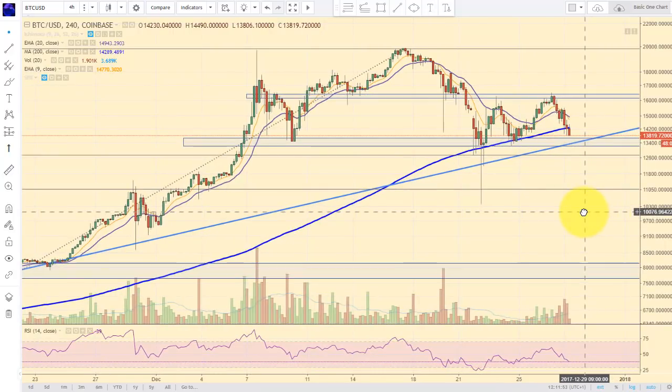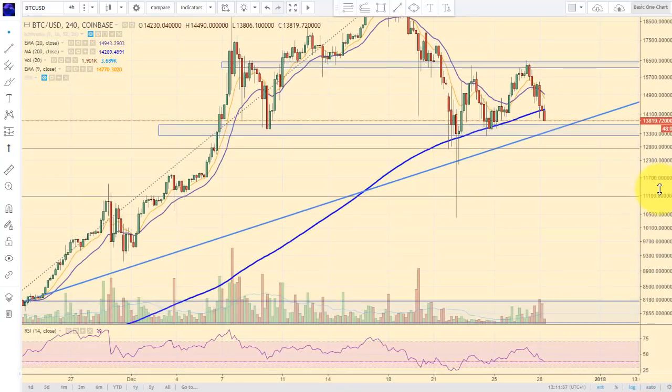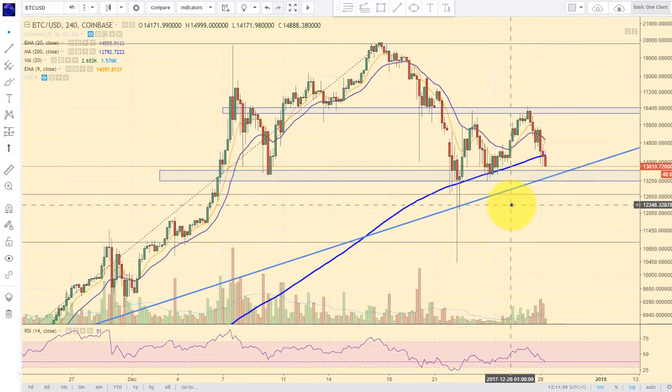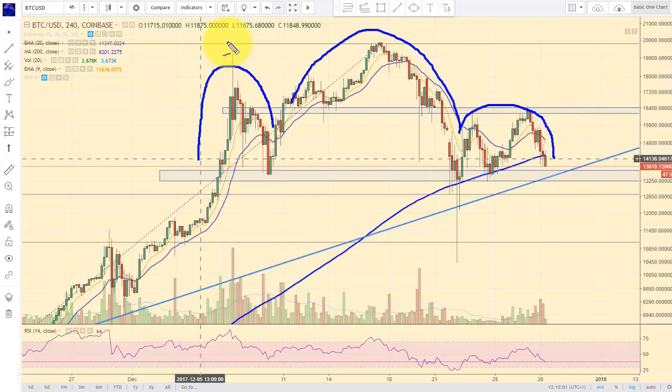But without further ado, let's get into the charts and look at this beautiful chart of Bitcoin. Why is it beautiful? Just because we have a great pattern here. Anyone know what it is? Did anyone raise their hand? That's right. We have a shoulder, a head, and a shoulder. That is a head and shoulders, right? So we have the two shoulders on the side and the head in the middle.